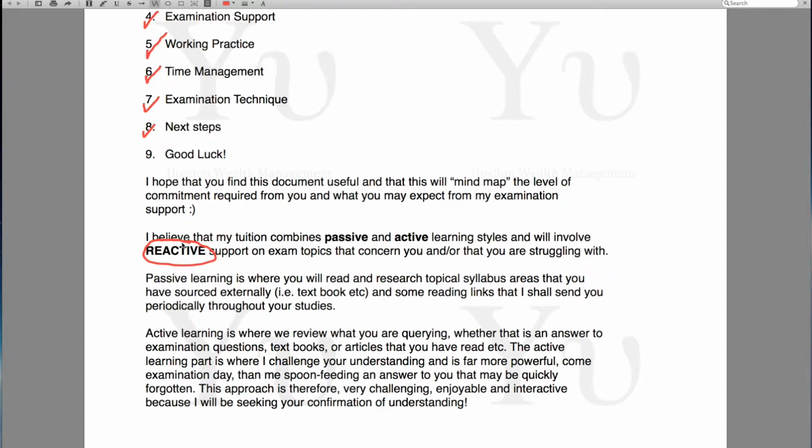The way in which my tuition works is it's distinguished between passive and active learning. Passive learning is very bland, very boring. It's normally going to be a case that you will be watching or reading some kind of reply from me. It's not going to be particularly useful, and that's because no passive learning, in my opinion, is particularly useful. However, what I like to focus on, which is a real star method of revision, is active learning.